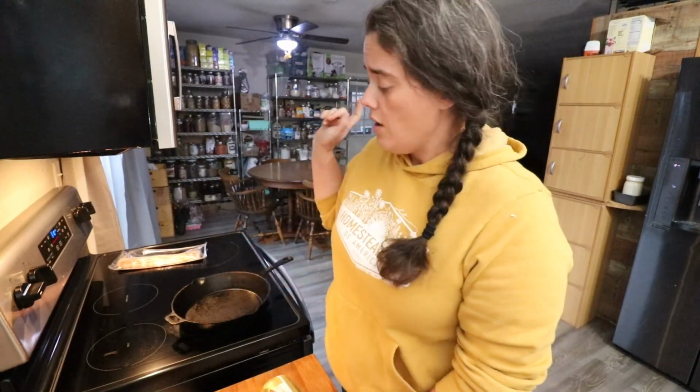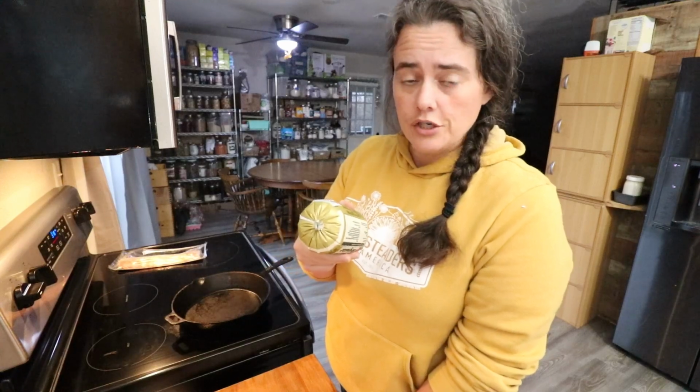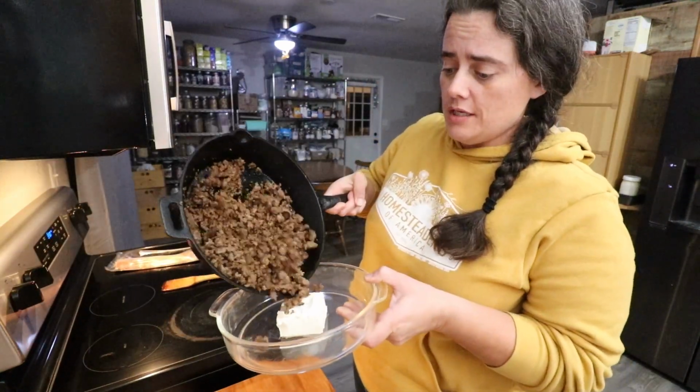First thing we need to do is make sure our oven is preheated to 350 degrees, and that is warming up right now. We have our screaming hot cast iron pan, and we're just gonna cook off our sausage, and I'll bring you back when we do. Then we're gonna take it and mix it in with our cream cheese.